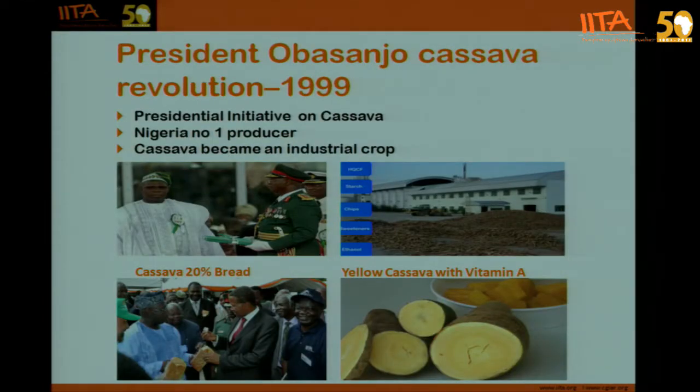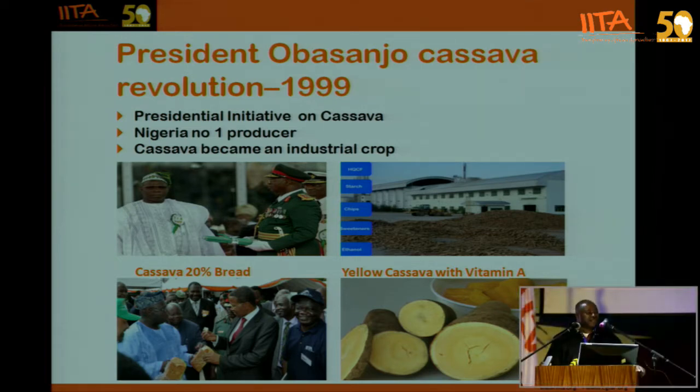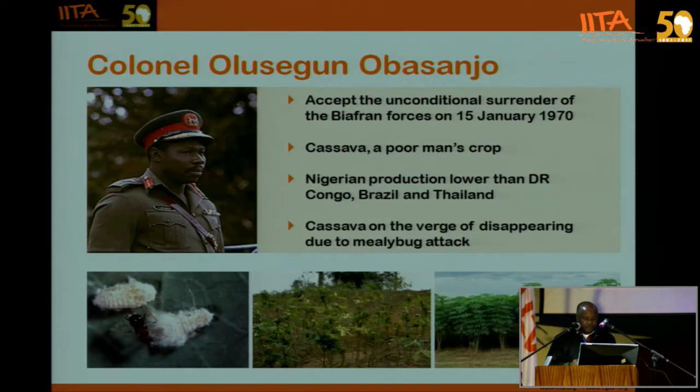And in terms of advocacy, during that time, I remember in Tanzania, we went with President Obasanjo. You can see him trying to influence President Kikwete, telling him, no, this bread has cassava in it. And Tanzania has been basically imitating this for the moment.